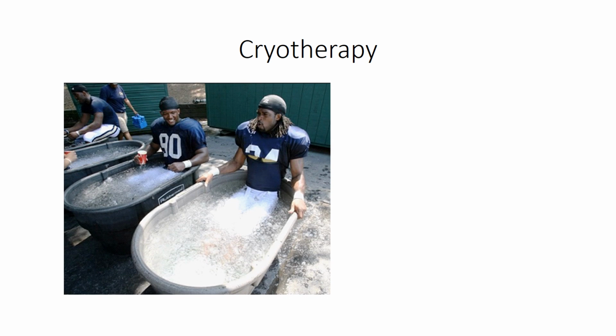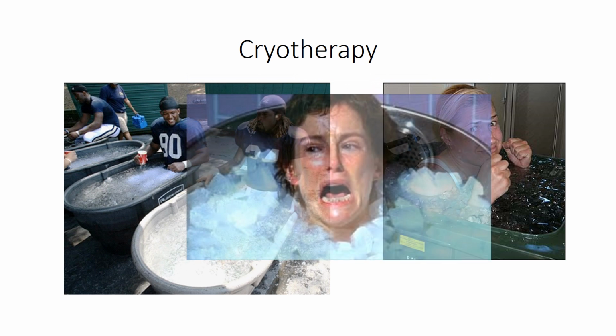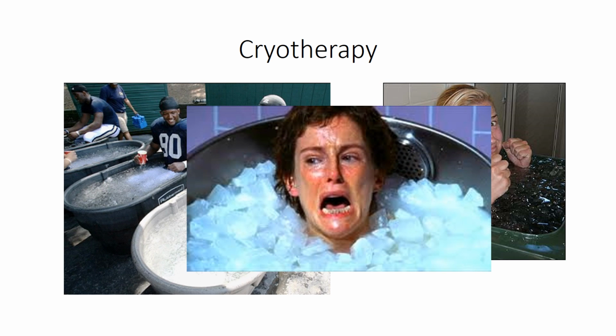Cryotherapy is likely the most common and most well-known form of recovery. By cooling the body's core temperature, it's associated with decrease in cell metabolism and increase in recovery. And as you can see, it's not always a pleasant experience for the people who participate in it.